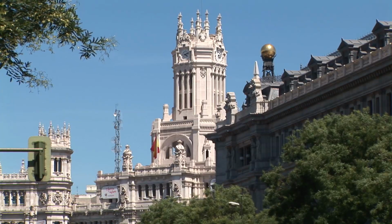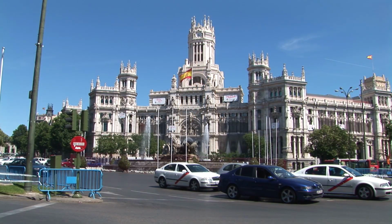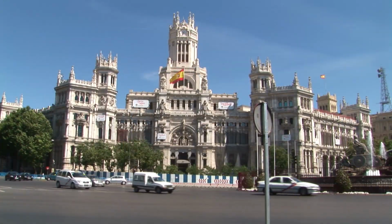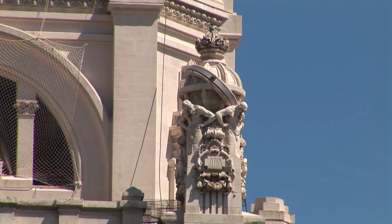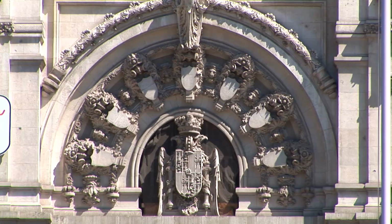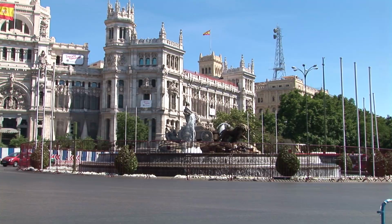Palacio de Comunicaciones is the architectural crown jewel in Plaza de Cibeles. Built between 1904 and 1917, this former post office headquarters is now the city's official city hall. Almost palatial, the Palacio de Comunicaciones has Gothic and Renaissance features, as well as an overall Belle Époque style.